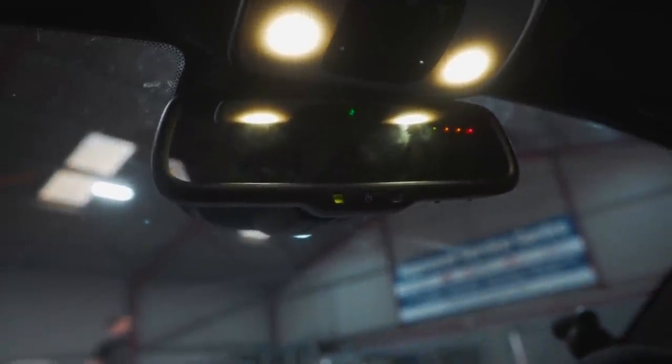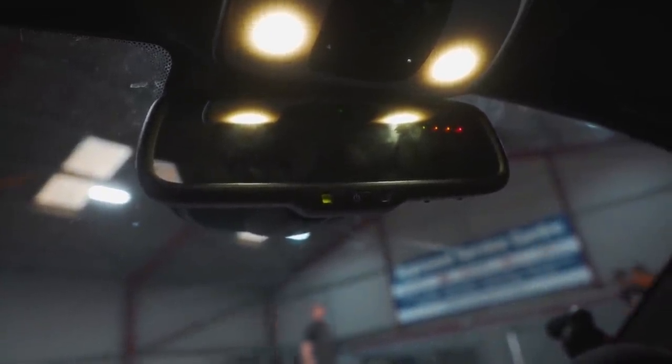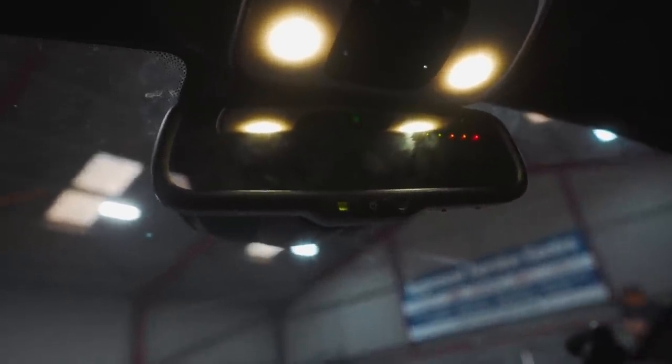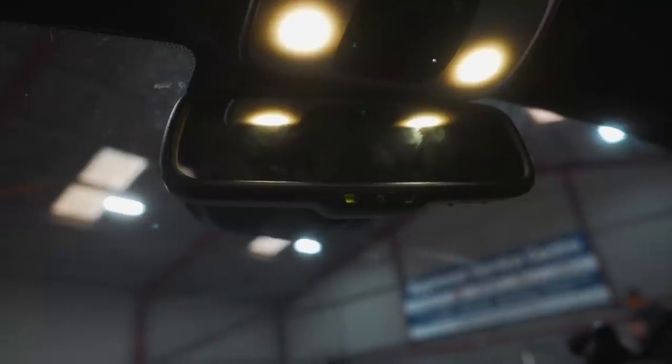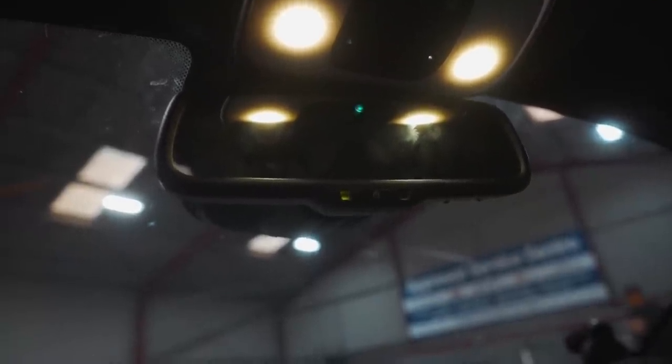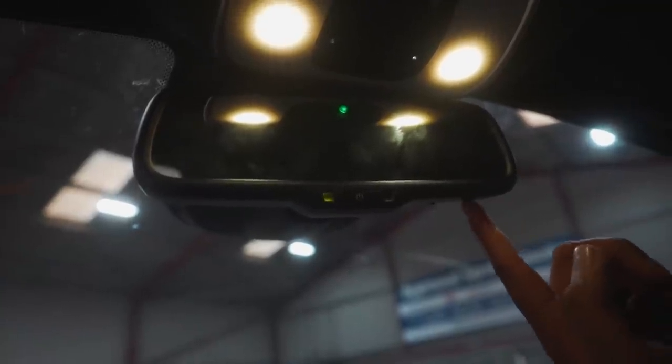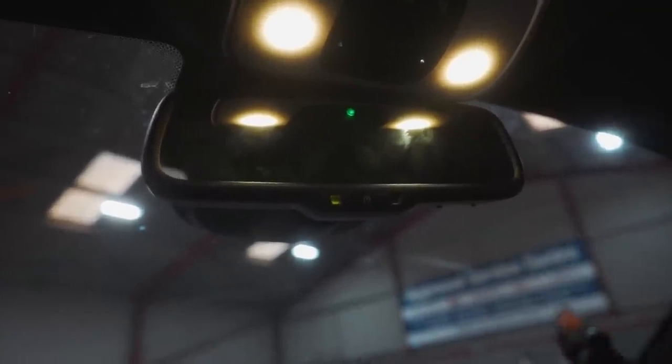Pretty sick. So this is the startup procedure. It goes from red to green, it's just booting up. And then this light down the middle is Laser Track. That's going to beep twice to tell you you've got two transponders at the front for your gate opener. That's your two beeps. And then on the mirror, you've got full highway facility there as well.